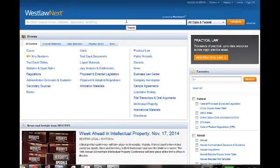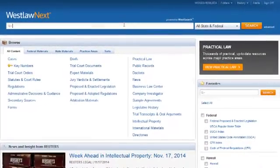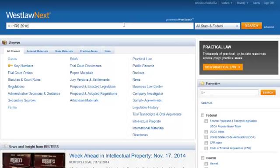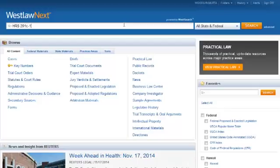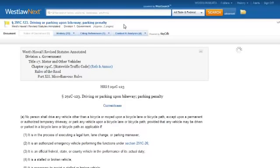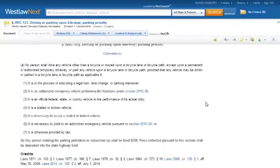For this session, we're going to be looking at HRS 291C-123, driving or parking upon a bikeway. And we're looking at the legislative history for this particular statute. So go to WestlawNext and put HRS 291C-123 in the search box, and you'll be taken to this particular law.